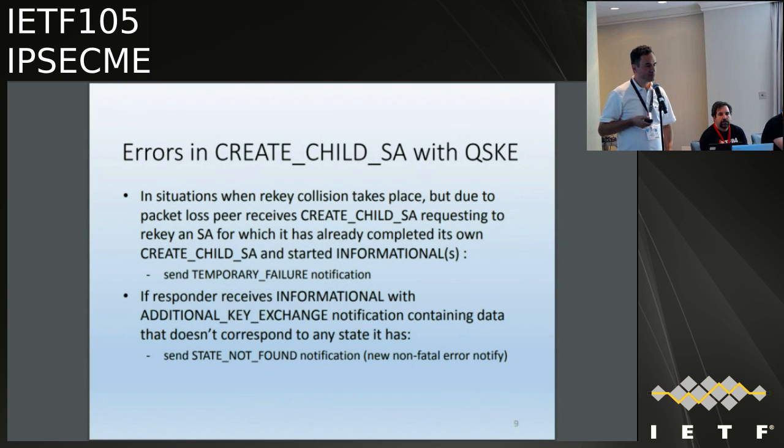Now, error handling. In a situation when, due to packet loss, only one side notices a collision, the other side will try to retransmit packets, but the side that noticed the collision will send a TEMPORARY_FAILURE notification. It is an indication for the side that didn't know about the collision that it must stop the rekey process. It is also possible that the responder lost its state before the next informational exchange came, due to, I don't know, network delay and something like this. If the responder receives an informational exchange with an additional key exchange notification containing data that doesn't correspond to any state, it responds with STATE_NOT_FOUND. STATE_NOT_FOUND is a non-fatal notify, a new notification that tells the initiator that the rekey process failed, so just either try it again or I don't know, there is something wrong.